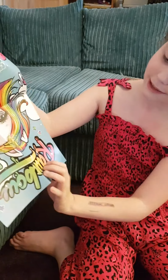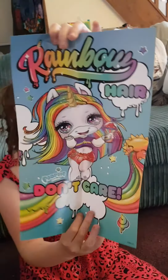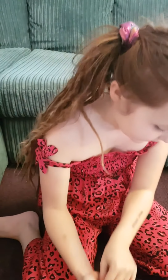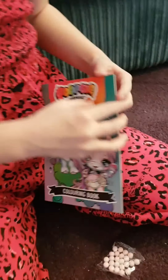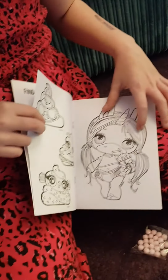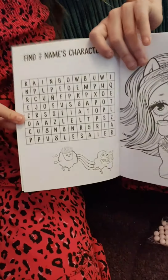Oh, it's a cute little poster. I'm so putting this up in my room. It's really cute. It says rainbow, and then I can't read the rest. Rainbow hair, don't you care. We have a cute little coloring book. Oh, it has some really pretty colors. But there's more than just comic books. That's fun. And then we have what we are here for.